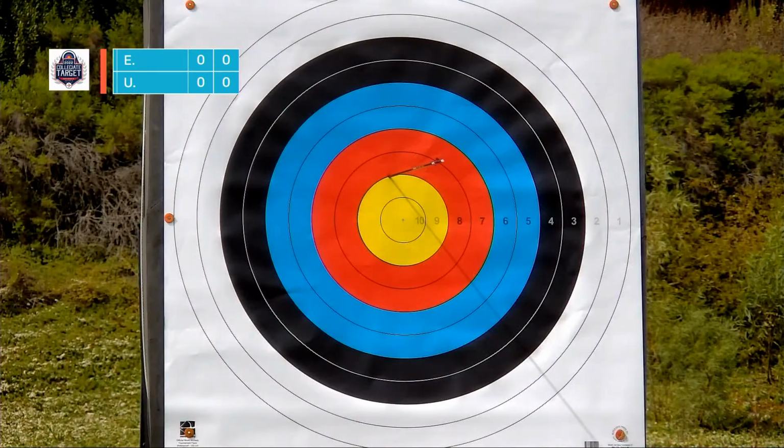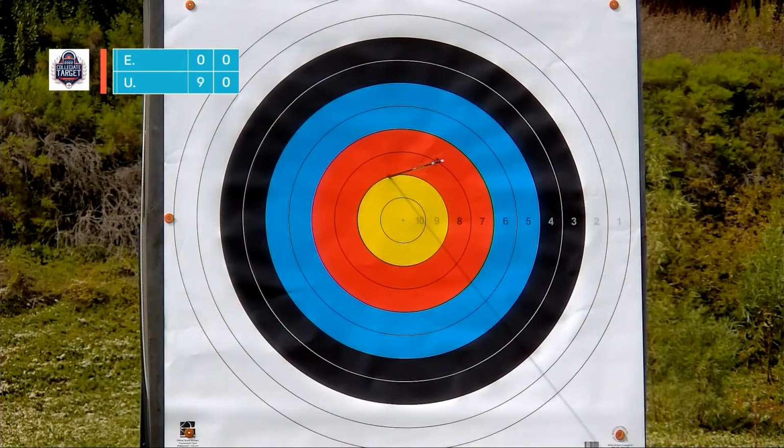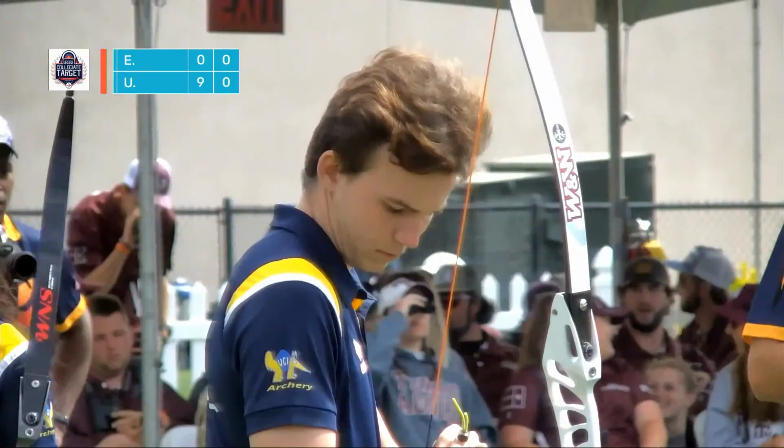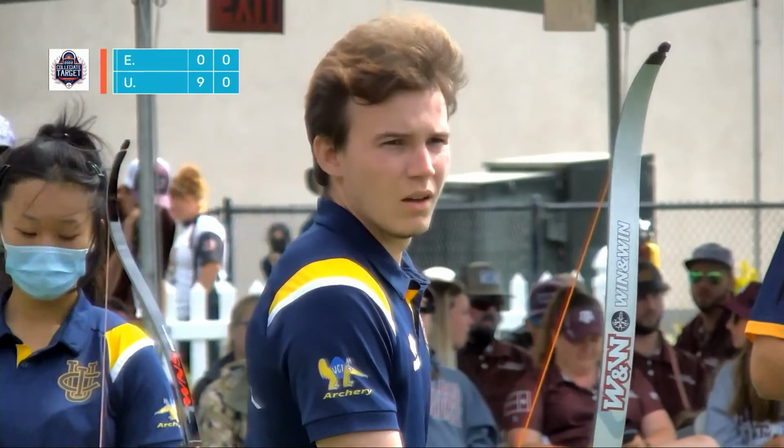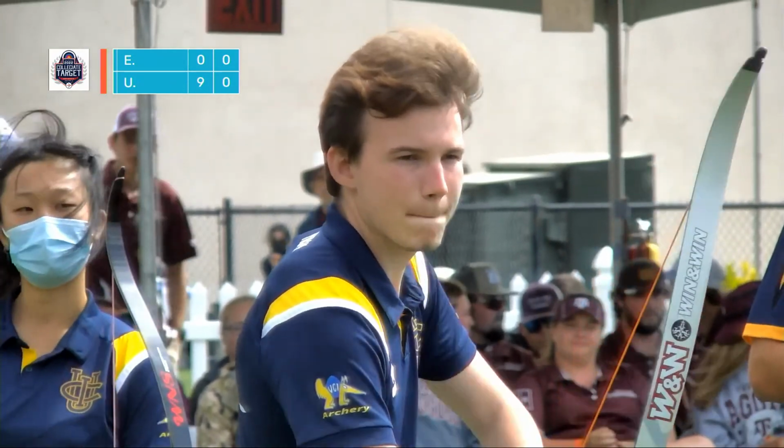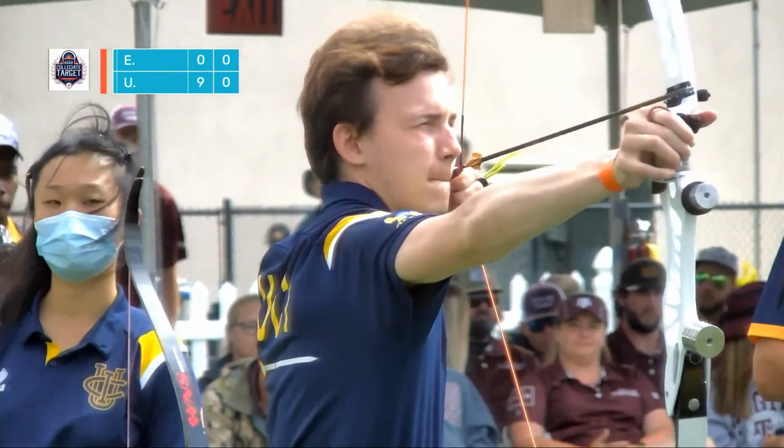And then the team with the highest score of that end will score 2 points. If they tie, each team will receive 1 point each. The first team to 5 points wins the match. And if we end up at 4-4 after the 4 ends, we will go to a 1 arrow shoot-off.